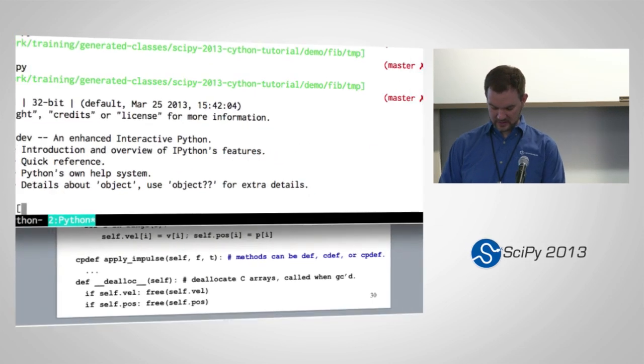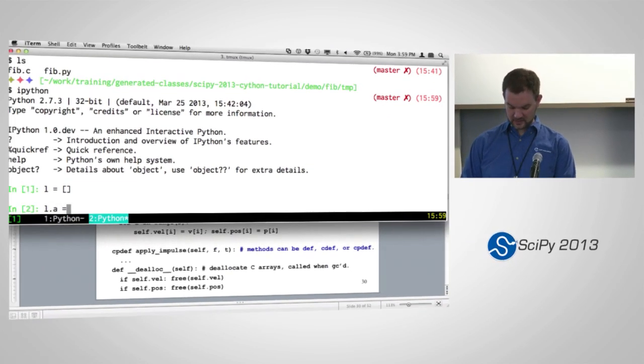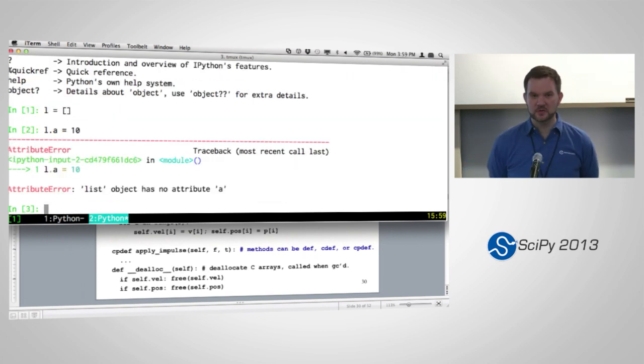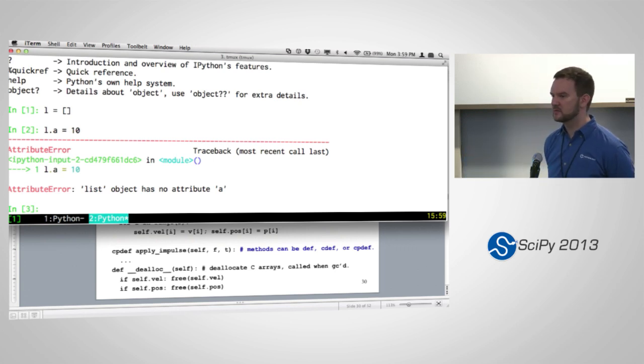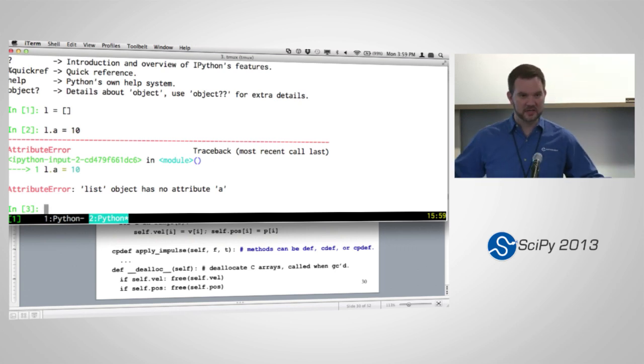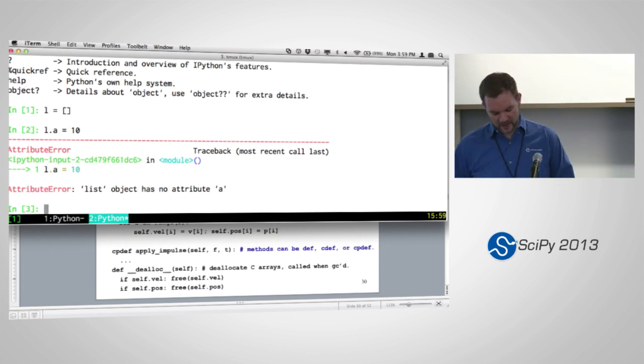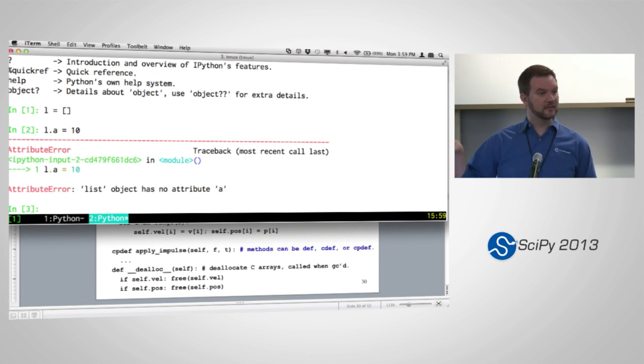So L is an empty list, and if I say L.A equals 10, attribute error: list object has no attribute A. So you can't assign; types are closed to new attributes. They won't accept new attributes. The attributes that a list has are set at compile time, right? Same with dictionaries, same with sets, same with tuples, all these built-in types that you have. Same with their set of methods. You can't add a new method dynamically to a list. You'd have to subclass list, and then that's now a new open class that you can use. But the list type itself is not open to those sorts of things. And this is by design.